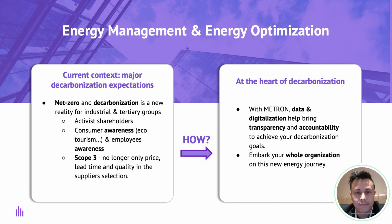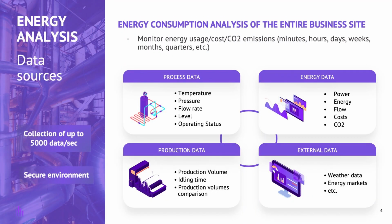Next slide, please. So at Metron, we believe that, yes, of course, it's important to measure and understand how much you're consuming, but even more than that, being able to understand why you are consuming like you are is the key challenge in energy management. Because you cannot say, "I reduced my consumption by 20%," but actually I produce less this year. That doesn't make any sense to us. You have to be able to compare apples to apples. So in order to do that, it all starts with data.